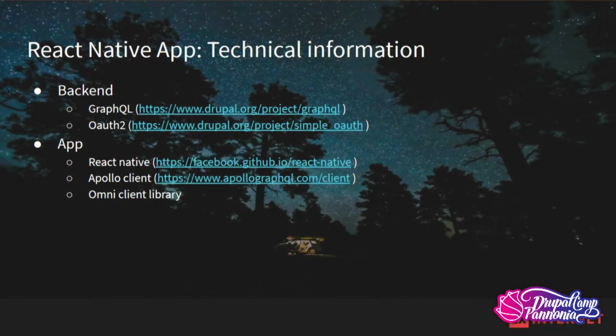Okay, so this was just a quick look into the shop itself. For the React Native app, we use the following technologies. One is GraphQL. If you have used it, you will probably like it a lot, from how easy it is to use, how easy it is to get the data that you want out of your Drupal system, because GraphQL knows the whole entity tree and even offers you autocomplete for getting everything you want.